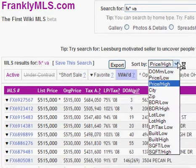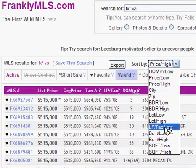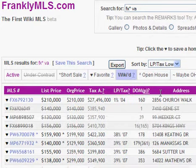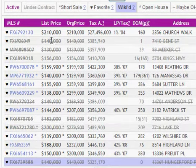We're going to sort by LP/tax low. What this sort does is it gives you the houses that are the lowest price compared to their tax assessments, and you'll see as we look through this list here that the first one in this column actually says 1%, and this house is listed at $210,000 and is assessed at $27 million. Obviously, that's a typo. We're not that interested in that house, though it may be a good house, but it doesn't really meet our criteria because that's obviously a typo.